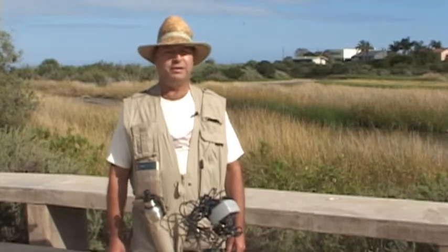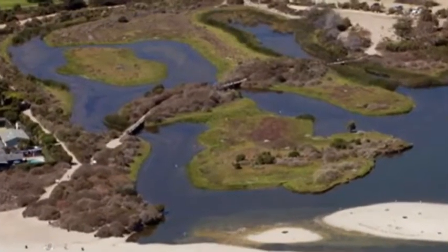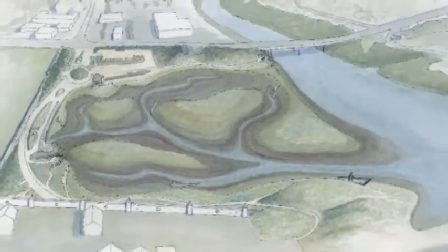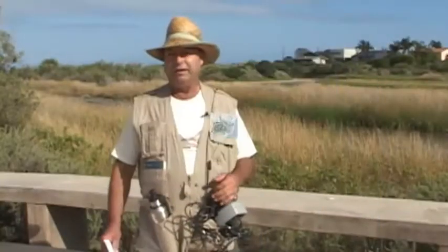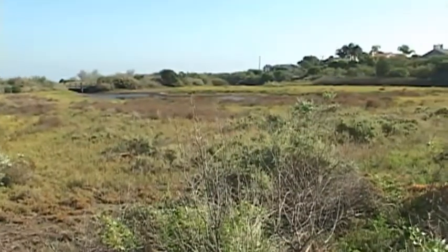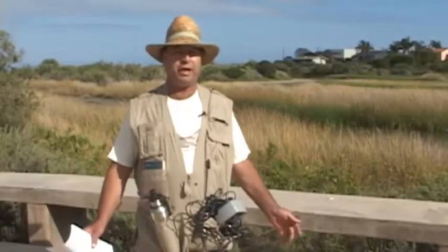Hello, I'm Matt Horns. Here we are at the west channels of the Malibu Lagoon. This is the work site of the Malibu Lagoon Restoration and Enhancement project, set to begin June 1st, 2012. I have worked throughout this watershed and throughout this lagoon in aquatic habitat assessments, and that's my field of expertise, aquatic habitats.